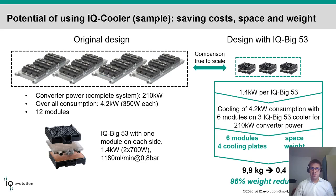In this example, a converter with 210 kilowatts has been designed. The overall losses were about 4.2 kilowatts, which means 350 watts per module. The challenge was a tight volume and size restriction, and thus the customer couldn't go with the standard cold plate. With the IQ Evolution cooler, they were able to cut the number of modules by half and additionally size them down significantly.